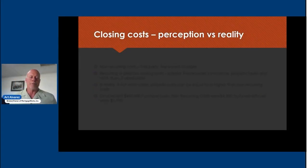Yeah, and this is kind of interesting. I want to go over a little bit closing costs because there's a little bit of a disconnect between the perception of closing costs and, again, the reality. I had a recent example of this where I arranged a purchase money loan for a borrower. Loan amount was about $460,000.